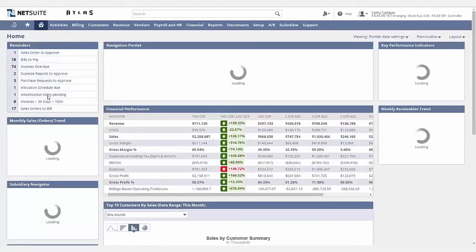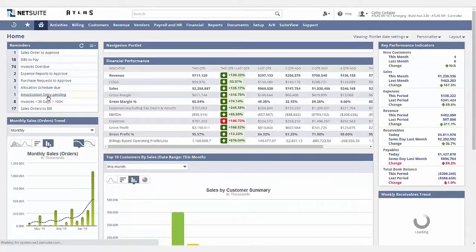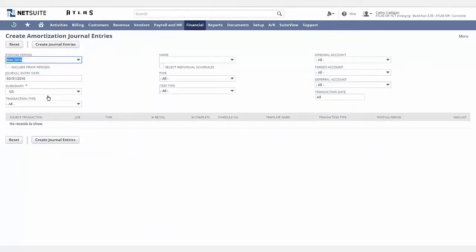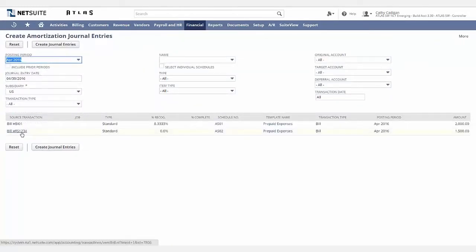Let's assume it's now month end and you need to post your prepaid amortization entries. On the reminders portlet, you can see all amortization entries pending. You can select the posting period and see the outstanding amortization entries for the month. The trade show signage is listed here, and at any time during the month, you can post this and any other pending prepaid entries all at once.